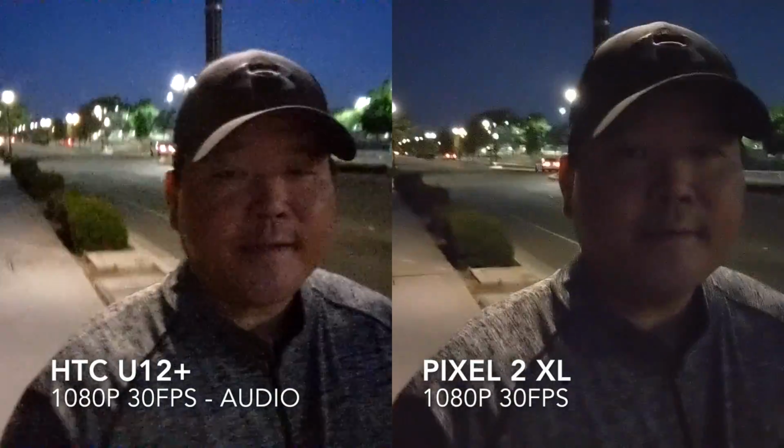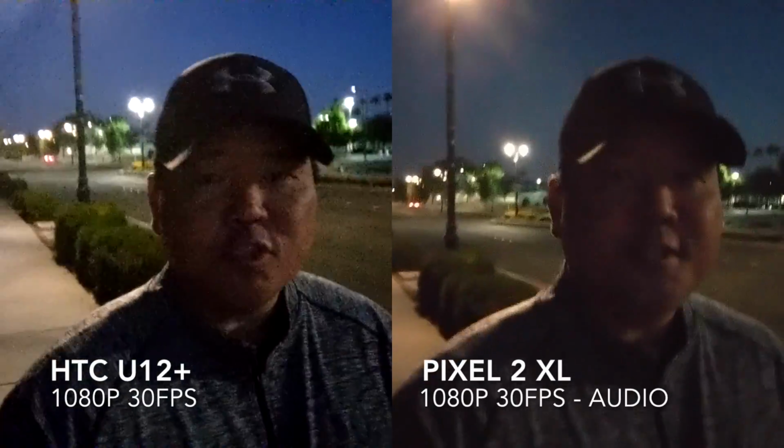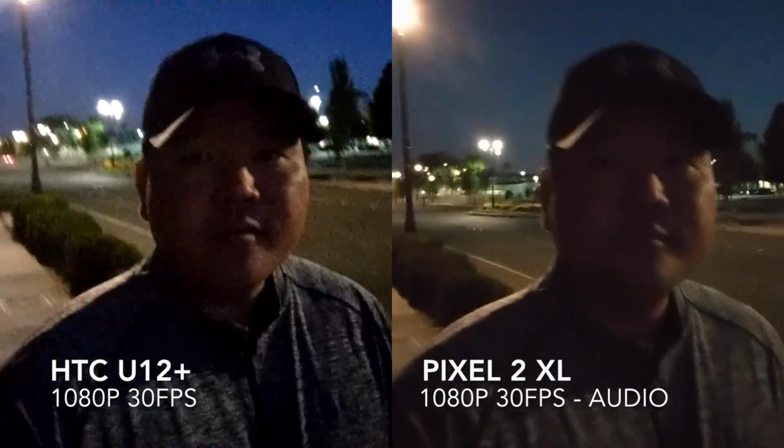So I'll just walk and talk here. And hopefully this gives you a good idea of what you can expect as far as stabilization in some low light here.